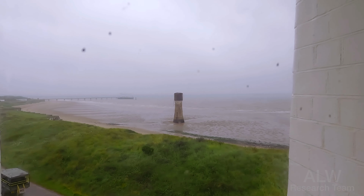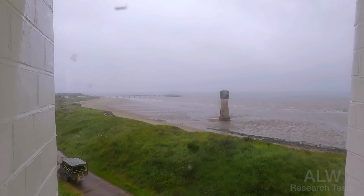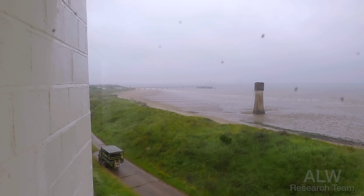Looking at the old lighthouse there, and the now sadly redundant pier, because the RNLI have moved away from Spurn Point after a long time. They've recently moved to Grimsby as that pier has become unsafe. So they've sadly left Spurn Point.